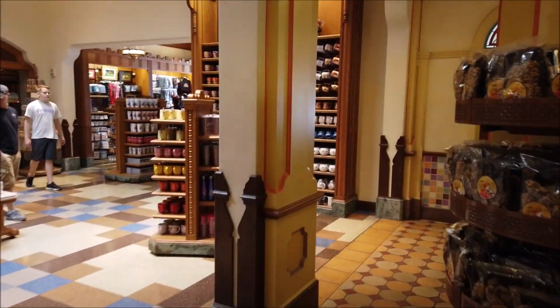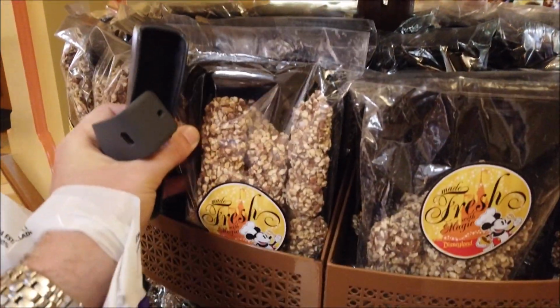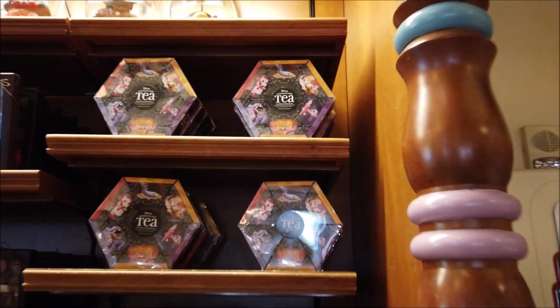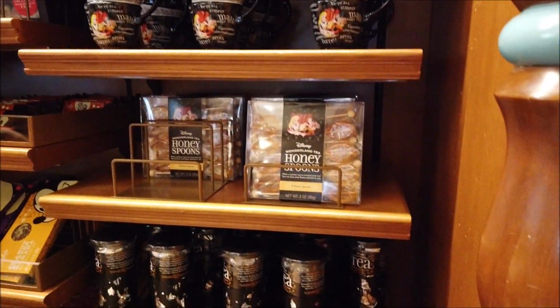Over here in DCA, looking at some of the candies, this is what I'm talking about. The toffee, just absolutely amazing. I end up getting it every time. The tea is really good as well. Never tried it with the honey spoon though.